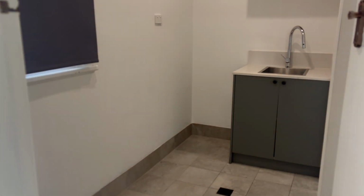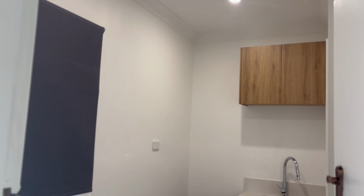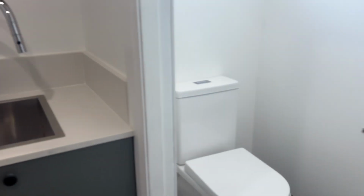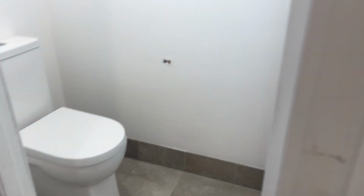And then your laundry. You've just got a toilet in here. And then when you come out here, there's a granny flat.